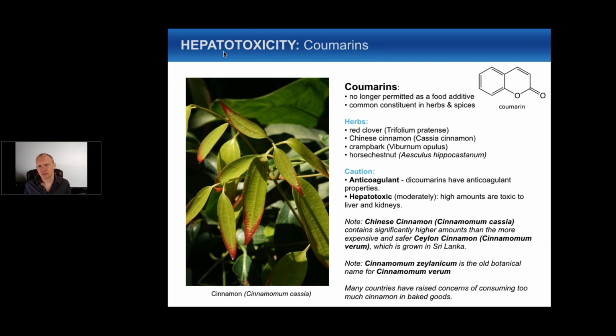Now, what we've seen is that Chinese cinnamon, which has higher amounts of the coumarin, seems to be more of an issue than the more expensive and safer form, which is the true cinnamon called Ceylon cinnamon, which is a different species altogether. And so, just as an aside, there are a couple different botanical names you can use for Sri Lankan cinnamon. It used to be Cinnamomum zeylanicum, and now they've changed it to Cinnamomum verum.